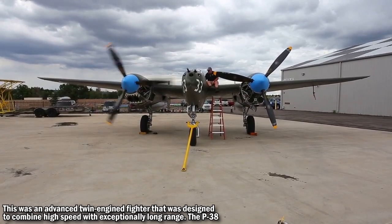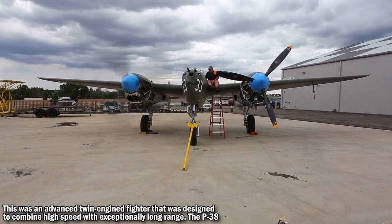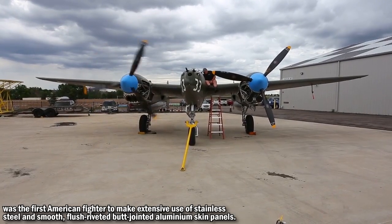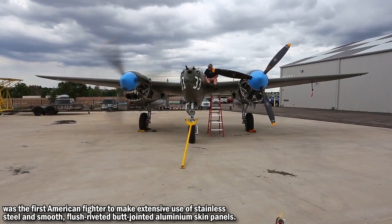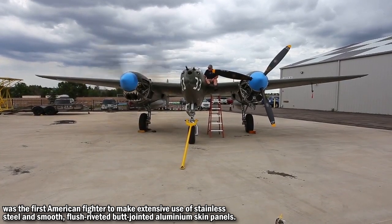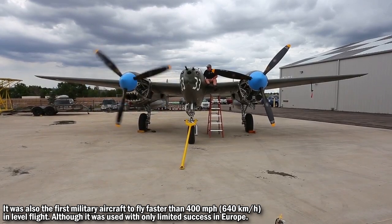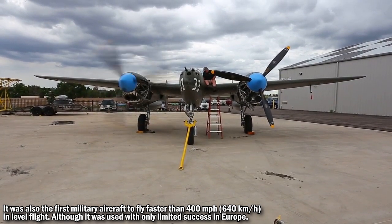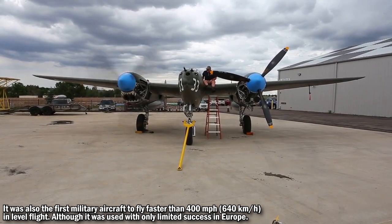This was an advanced twin-engine fighter that was designed to combine high speed with exceptionally long range. The P-38 was the first American fighter to make extensive use of stainless steel and smooth, flush-riveted butt-jointed aluminum skin panels. It was also the first military aircraft to fly faster than 400 miles per hour in level flight, although it was used with only limited success in Europe.